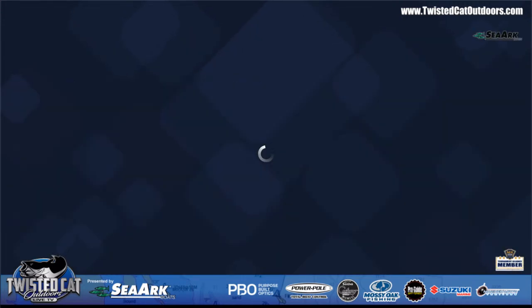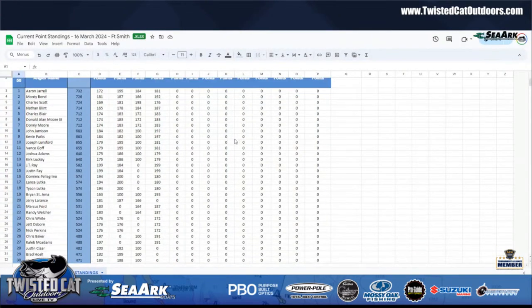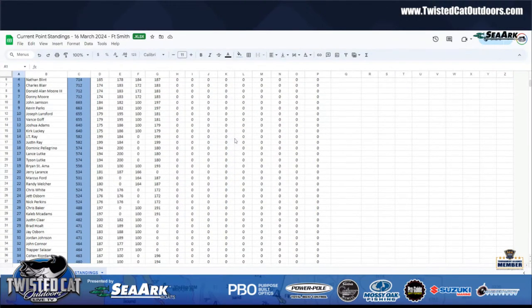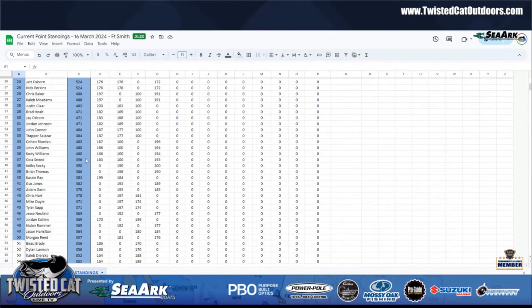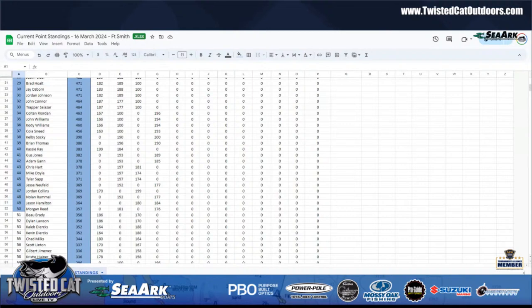And then Derek, this will answer your question on points. If you look at the highlighted blue on the far left, where it says top 50, these are the top 50. If we cut it off today, this is your top 50 anglers that get in. So Jason Hamilton and Morgan Reed would just make it, but Bo Brady and Dylan Lawson, I know they're going to fish several more, and they've got two decent finishes, a 186 and a 170.